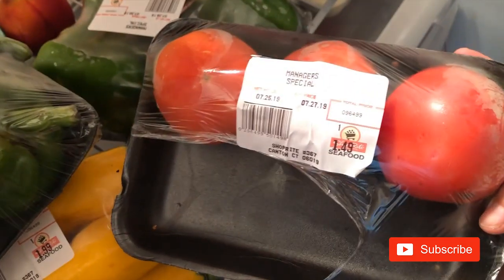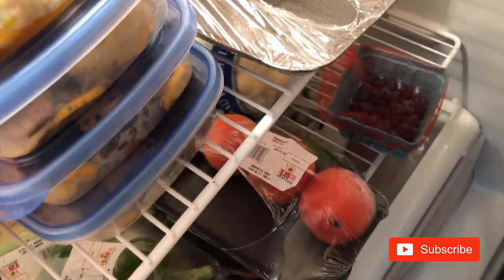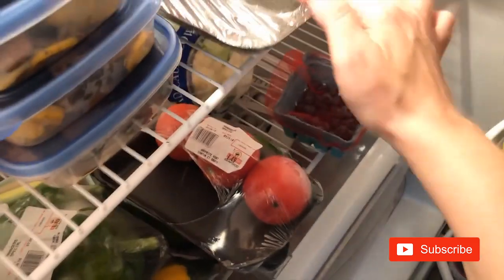And tomatoes, $1.49. All my Italians, I know, they don't taste the same if they're put into the fridge, but I don't want it to go bad. And then I got two of these. They're nectarines for $1.49 each. There were six in there. And the best part is all of my scraps I give to my chickens, so we're not wasting. But I hate plastic, but I wish they wouldn't wrap the food in plastic. That bothers me a lot.